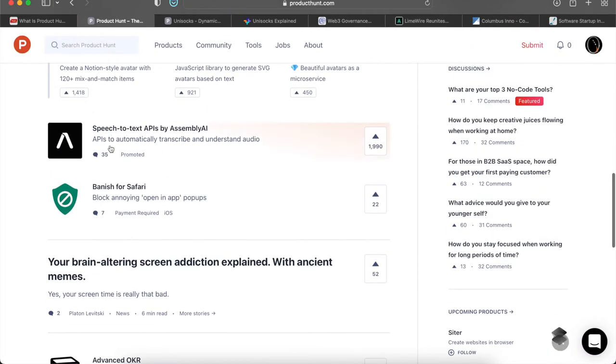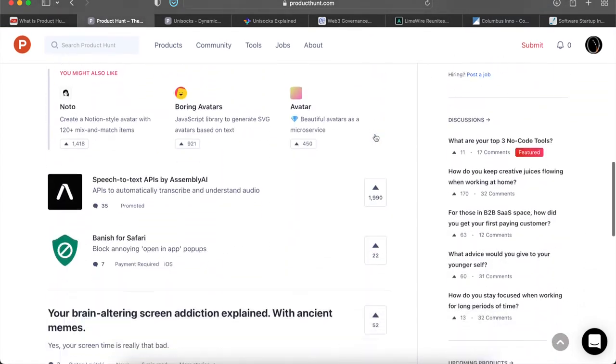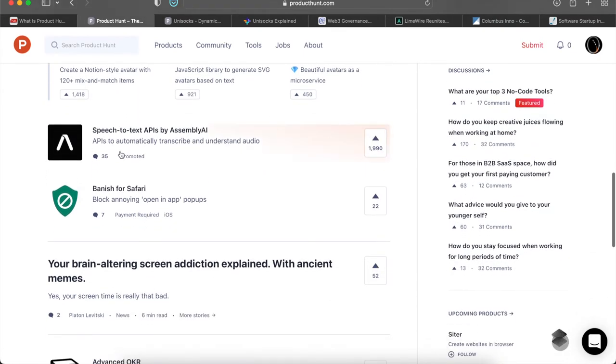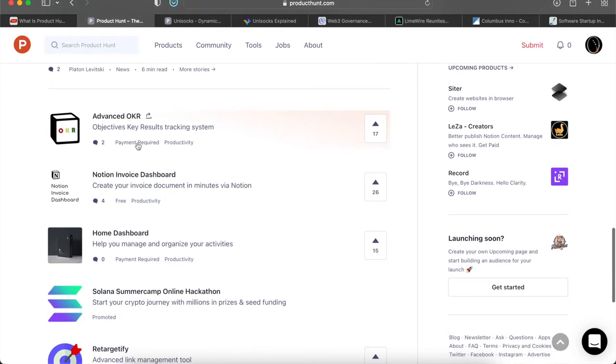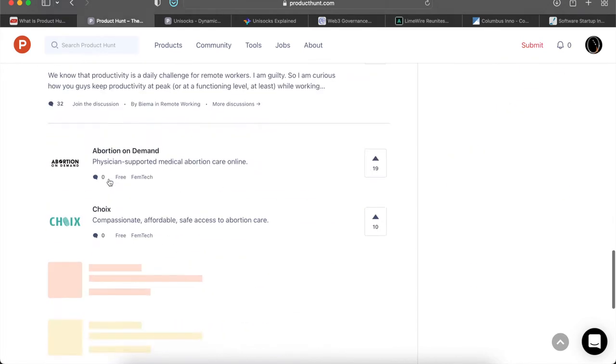Speech to text API. Oh wow, this has 1,900. What did the other one have? It only had 207. So why is that featured higher up than the other one? I don't know. This one has 1,990. This is promoted. That's why. APIs to automatically transcribe. This one's free. Notion invoice dashboard.